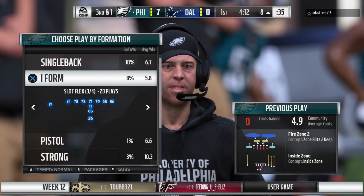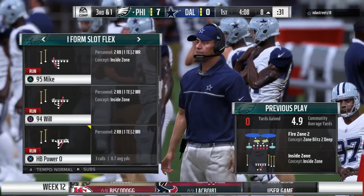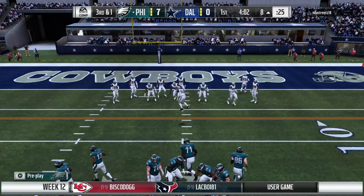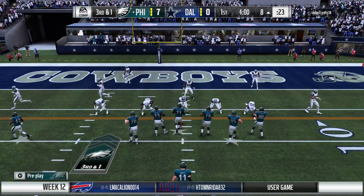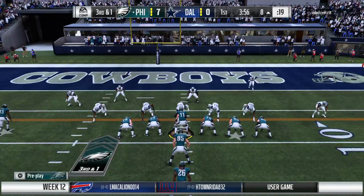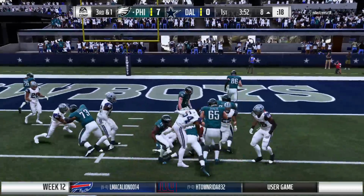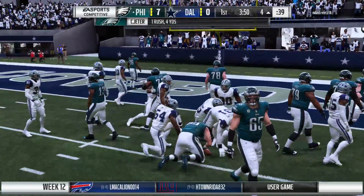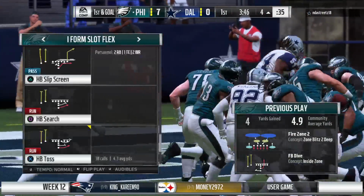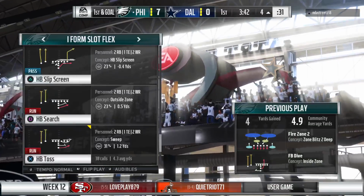Not enough there for a first. No gain, as a matter of fact. And it leaves them at 3rd and 1. Hang in there now. Hang in there now. And they'll let their fullback try and push the pile, and he's able to pick up the first before he's brought down inside the 5 at the 4. Give him a gain of 4, able to convert, and that sets up 1st and goal now.